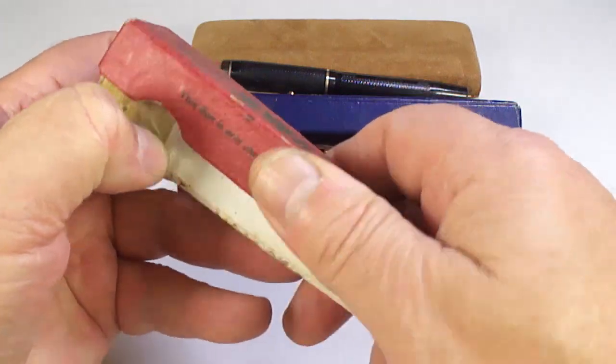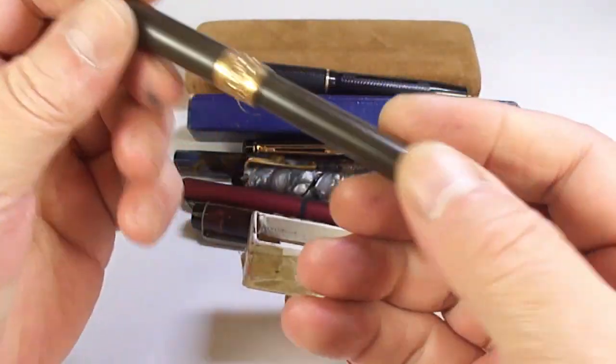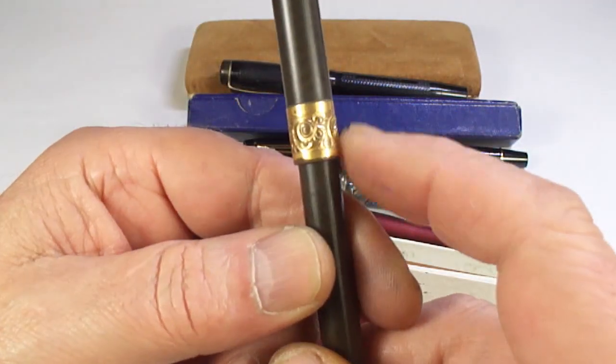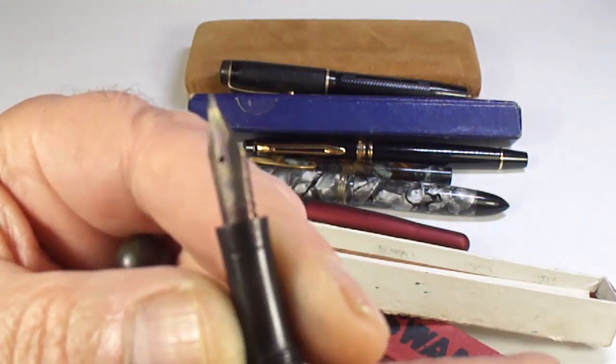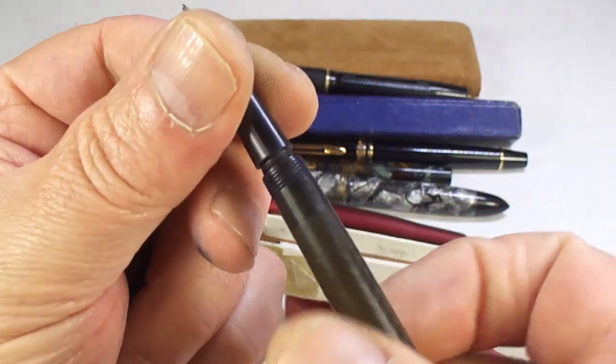Right, what have we got here? We've got a Swan pen. There we go, just a little bit on the discoloured side. It's got this gold plated ring here. It's got quite a dirty nib, and this one is, or it should be, a little bit stiff.